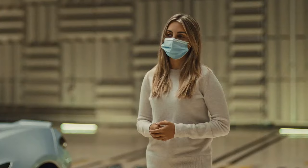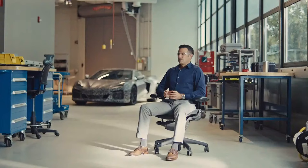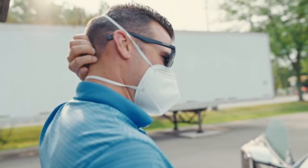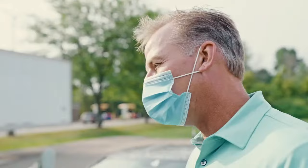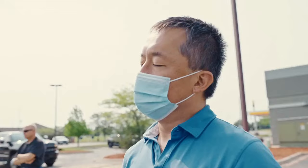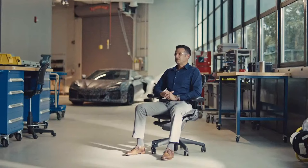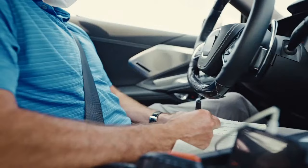One of the first things we noticed with the C8 Z06, boy, the car sounds great outside, but I can't hear anything inside. It's there, but we can't really hear it in the cabin. And you gotta be able to hear some of that in the car. There's still a lot of improvements to be had. This is a new chapter. We really needed to move the needle there.